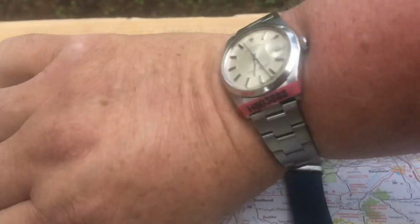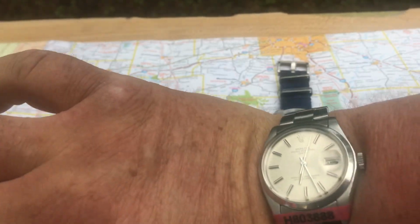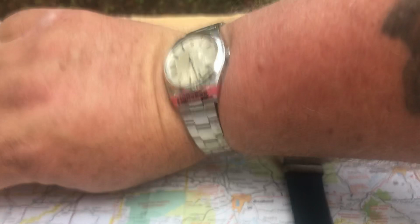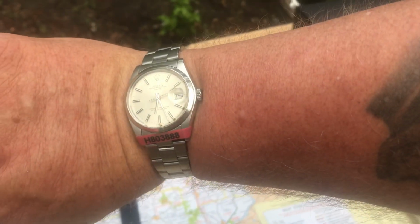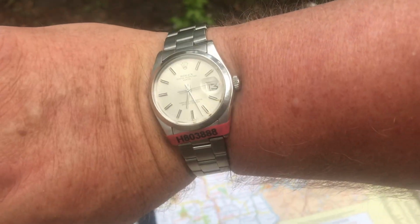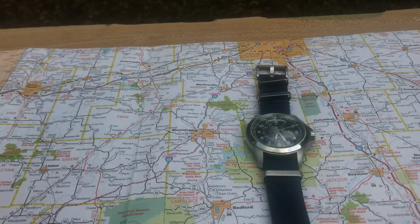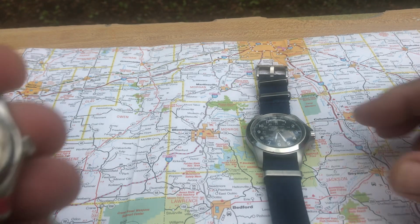Okay, so there's a 34 millimeter. I don't know if we can see it very well. 34 millimeter watch on an 8-inch wrist. And to me, it's fine. Let's see if we can back up some with it. Yeah, to me, it looks good. Okay? I don't see anything wrong with that. This is the size watches we wore in the 60s and 70s. And I don't see a problem with this size watch.